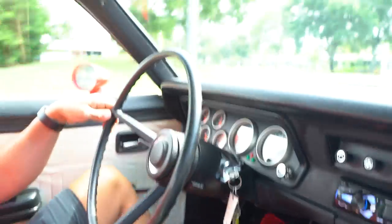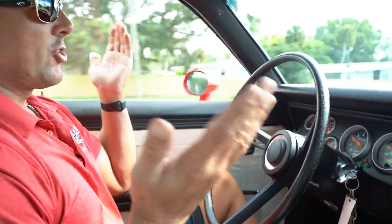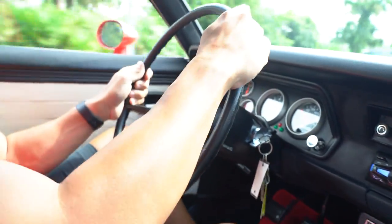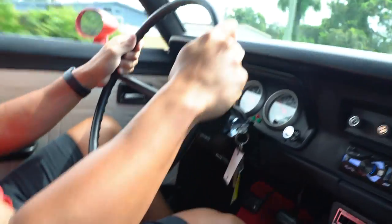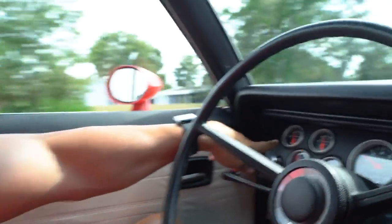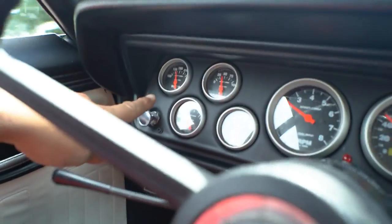Car has good pickup, good acceleration. Tracks straight. Let go of the wheel, tracking perfectly straight. Response in the wheels, fantastic. Look at that. Nice tight steering. Our temp gauge is about 170. We've been running now for about 10 minutes.